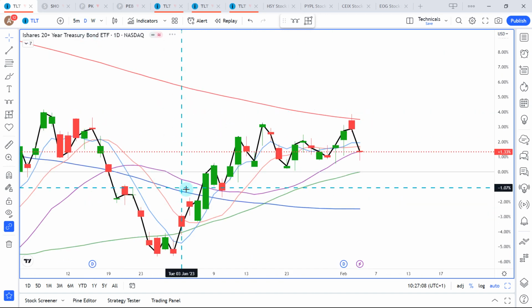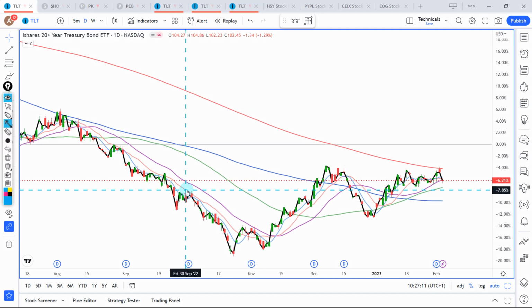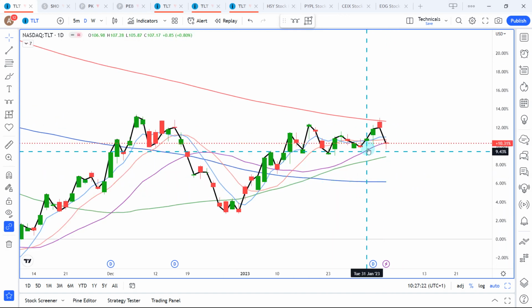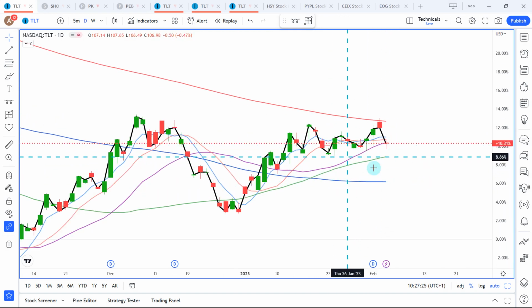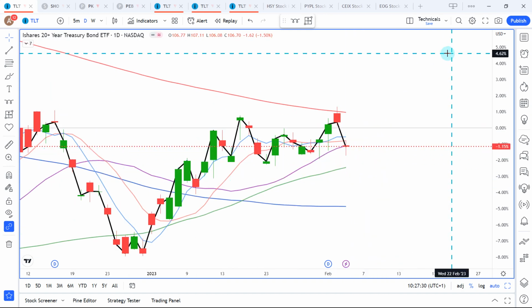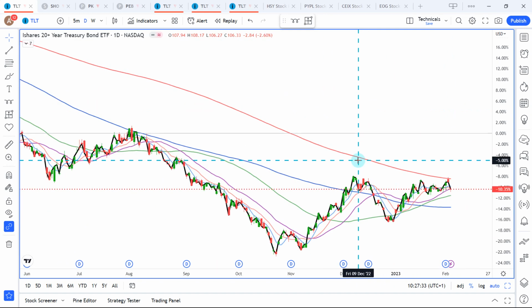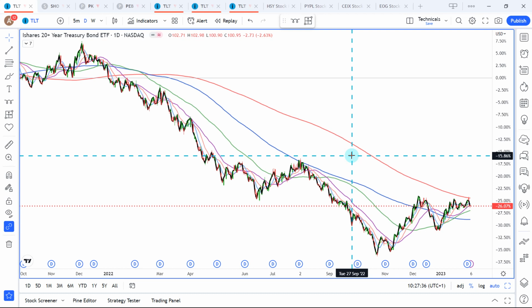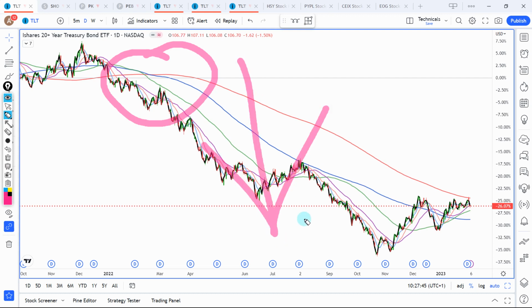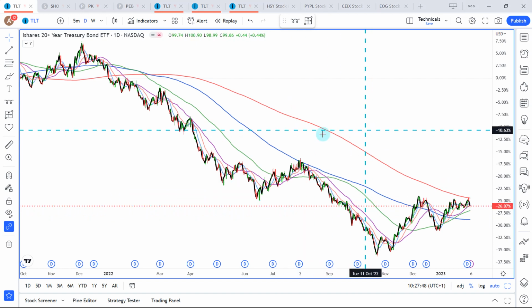If we go here to the daily data points, the red 200-day moving average is a resistance level. But we do have some support here from the purple 20-day moving average, and also the green 50-day is very likely to offer support. Another thing is that because the 50-day is moving upwards and the 200-day is moving downwards, we will have a golden cross on the horizon, most likely. When we had the death cross here, when the opposite happened, we definitively saw some weakness. And if the opposite is about to happen, then that could be bullish for the TLT.